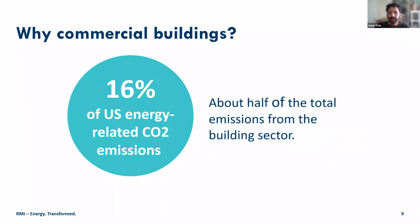So first I'd like to set some context about why we chose the commercial sector. There's a lot of momentum in the residential sector to accelerate electrification of existing buildings, and we identified a gap in the commercial market. And really acknowledging that commercial buildings are about half of total emissions from the building sector, and in total 16% of US energy-related carbon emissions. So this is a really important task for us to undertake in the next 10 years, is how do we eliminate use of fossil fuels in our commercial building stock.